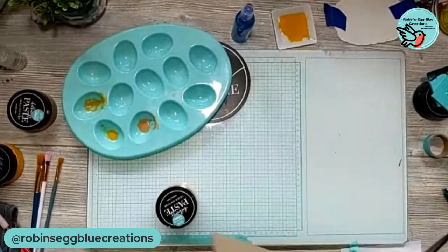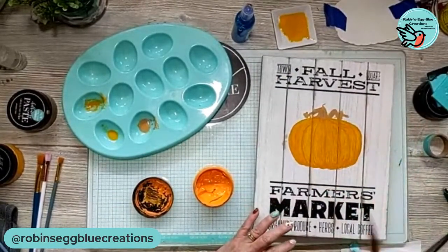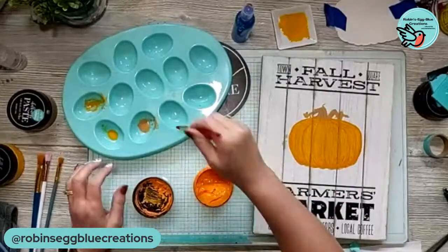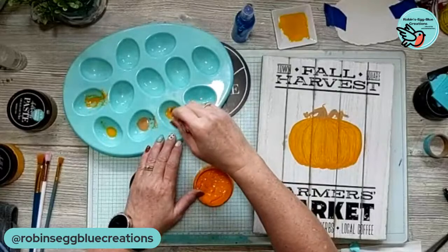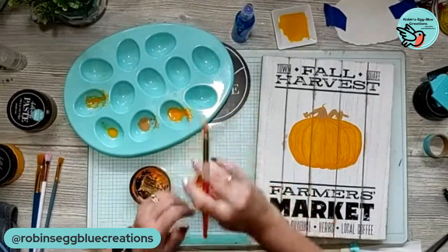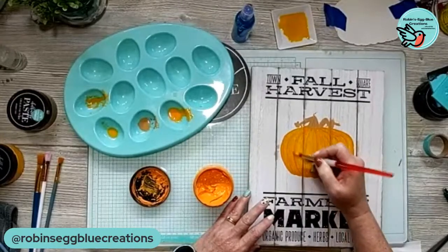I think I want to go back into the pumpkin with some orange peel and kind of bring out some of those darker spots. Not where my dark spots are already, but kind of in the lighter portions. So that it has highlights when we put the black back on. I'm not going where they are already because those darker places will be black. But I just want to kind of go beside some of those to add a little bit of shading.